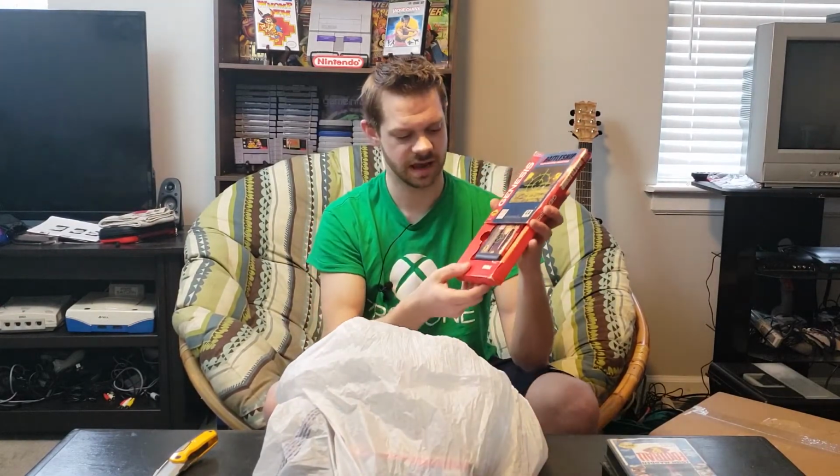Basically, this is bundle bait for me. So, you know, Lotus 2, John Madden Football 92. Let's see if the manual's there. The manual is there. Cart looks like it's in good shape. That's great. So the next item in here is Battleship in a box.